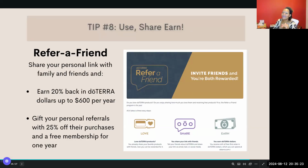You guys have a referral link. When you log into your account, that link pops right up. You can use that link and share it with your family and friends, and that will give them 25% off their order, a free membership for a year, and you will get 20% back in what we call doTERRA dollars, up to about $600 a year.